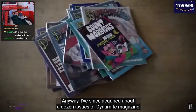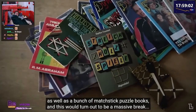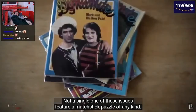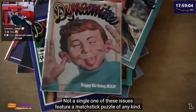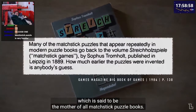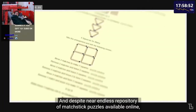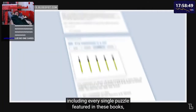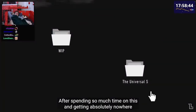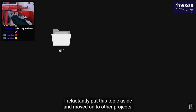Anyway, I've since acquired about a dozen issues of Dynamite magazine as well as a bunch of matchstick puzzle books, and this would turn out to be a massive break of my spirit. Not a single one of these issues feature a matchstick puzzle of any kind. It's not even featured in the German masterpiece Streichholzspiele, which is said to be the mother of all matchstick puzzle books. And despite the near-endless repository of matchstick puzzles available online, including every single puzzle featured in these books, this one is curiously missing. After spending so much time on this and getting absolutely nowhere, I reluctantly put this topic aside and moved on to other projects.